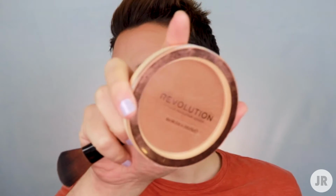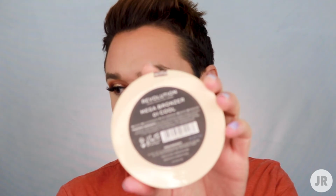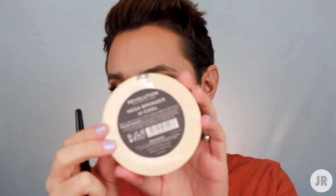And now we're gonna go back and intensify our contour a bit because we did lose a little bit of that with our setting powder, and I want to just kind of bring it back to life a little bit. This is the Revolution, Color Revolution, Makeup Revolution, whatever the name is. And this is the Mega Bronzer in 01 Cool.